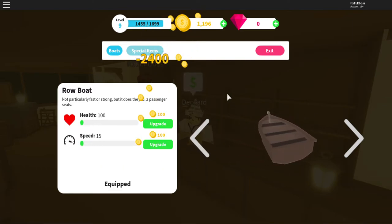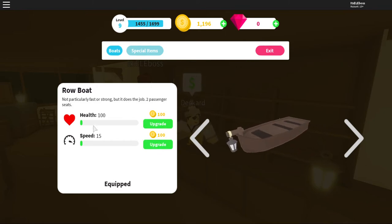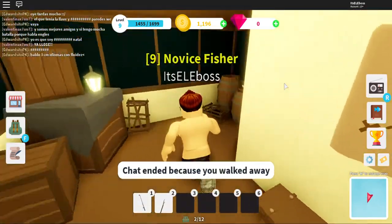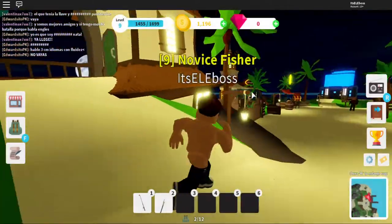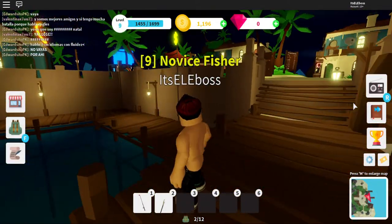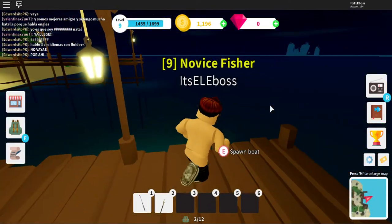No, I'll buy this first. Then we're gonna just grind some money with this thing. Then we're gonna, what do you call that? Then we're gonna, what was I supposed to say? Let me just spawn our boat right here. Then we're gonna buy the luxurious boat thingy.